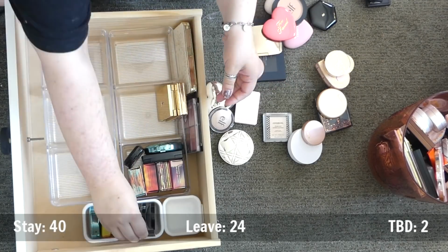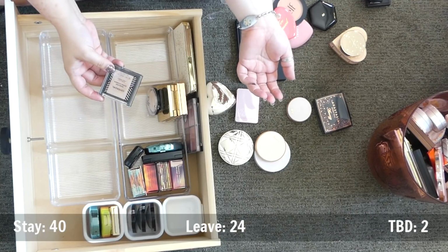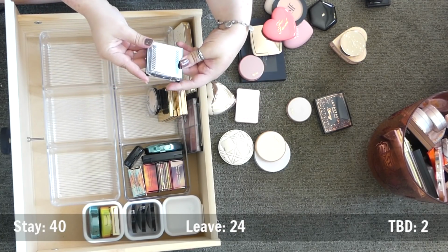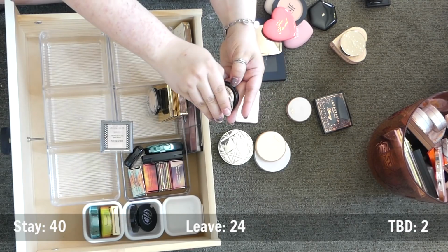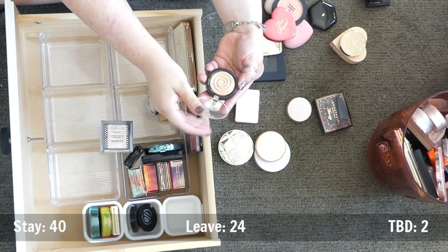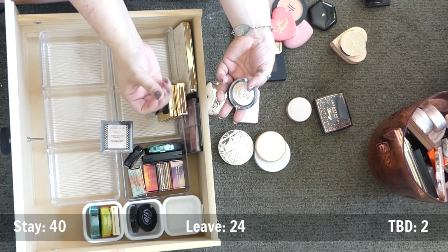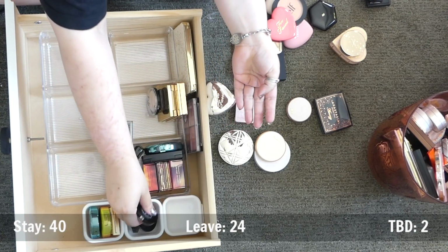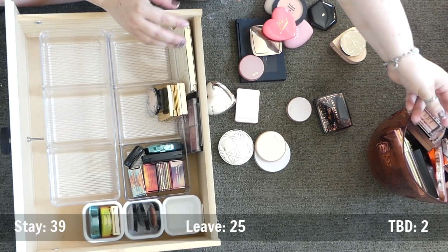So I'm coming to revelations here. This CoverGirl is actually very similar to the gold Laura Geller. This is the Gilded Honey. I mean, they're different. The CoverGirl has a lot more pink to it, but they have kind of the same result. So I might get rid of this CoverGirl.